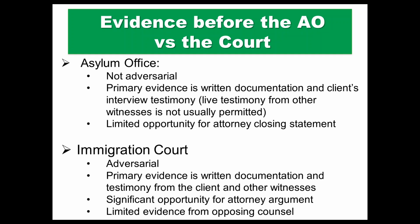So at the asylum office, you're not going to have the opportunity in most cases to put on other witnesses. It's going to be your client. If your client is a child, a very young child who's not capable of really testifying, then you might bring in a parent or bring in an adult. But in most instances, it's not useful to bring along other witnesses. The asylum officer usually won't want to hear from other witnesses. They'll want to hear from your client.